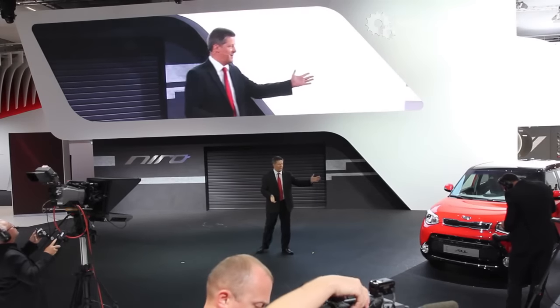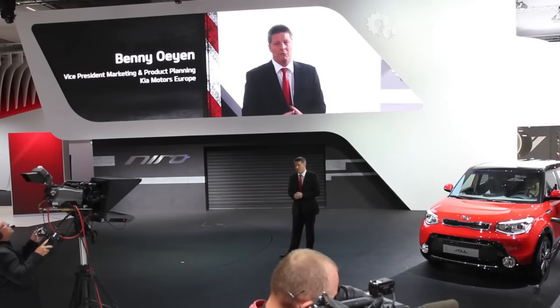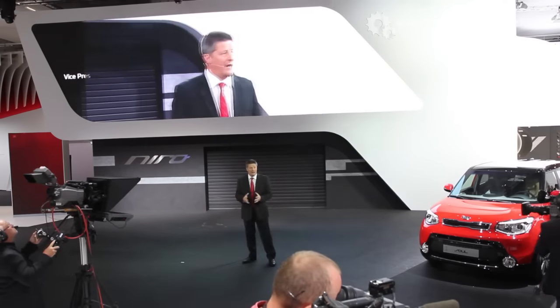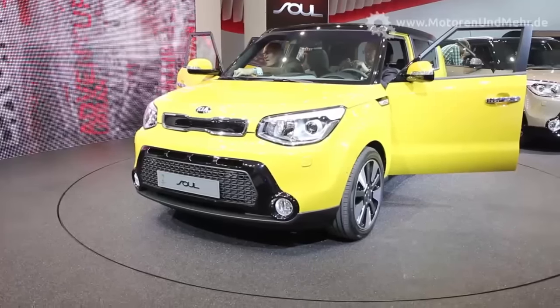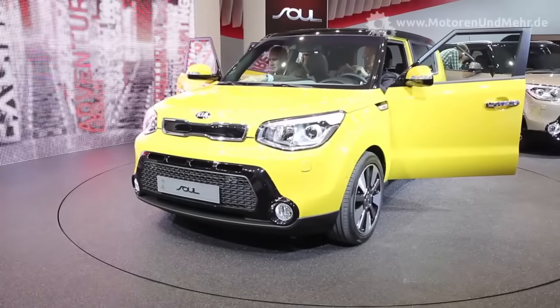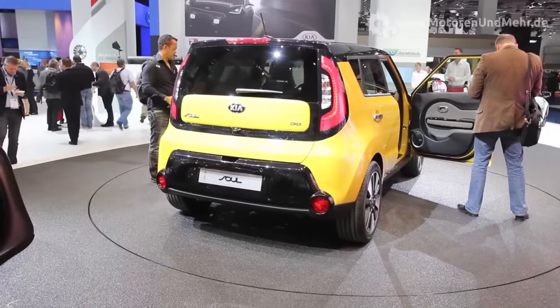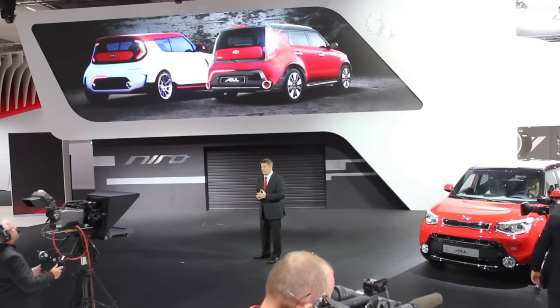So here it is, the all-new Kia Soul. The second generation of this iconic model is one of the most style-oriented cars that Kia has ever produced. It's designed in California, under the direction of our President and Chief Design Officer, Peter Schreyer. The Soul is inspired by the dramatic Kia Dragster concept that we showed first in 2012.